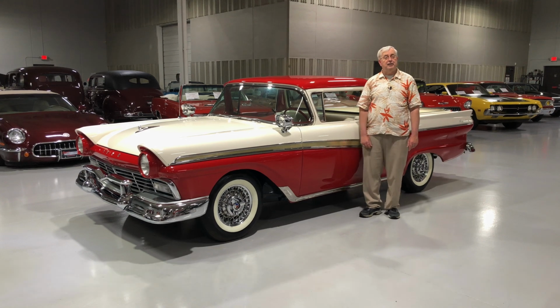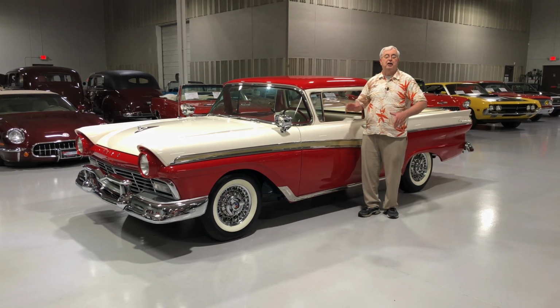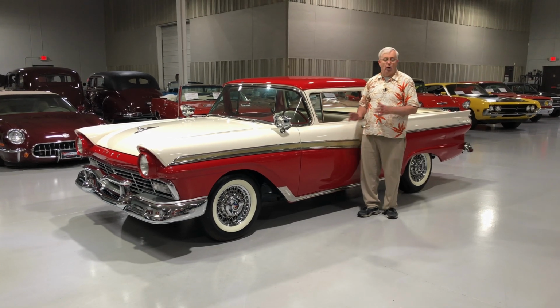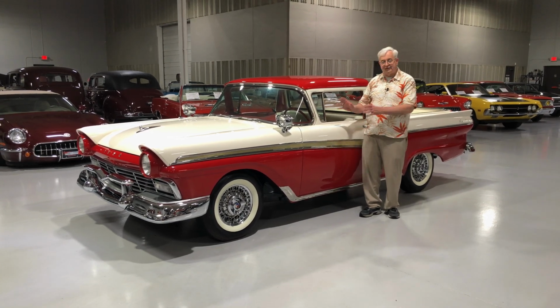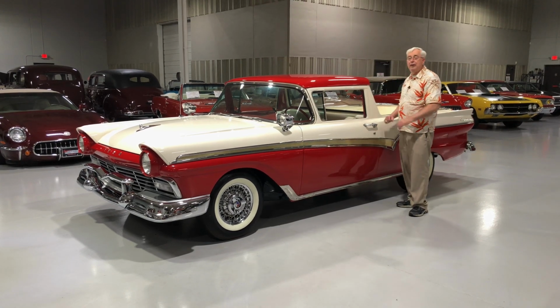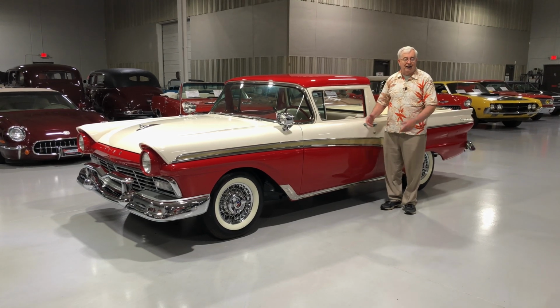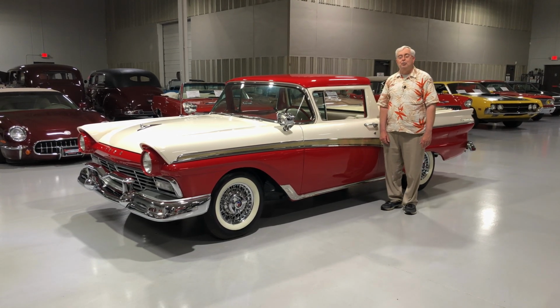But you want to watch the entire video to the end here because we're going to do an engine startup, a nice walk around so you get a complete feel for the whole car and the overall quality of this thing. I mean, the fits are fantastic. Everything about it is just, if you're looking for one of those stellar cars in your collection, you want something, again, first year for the Ranchero, we've got it right here.